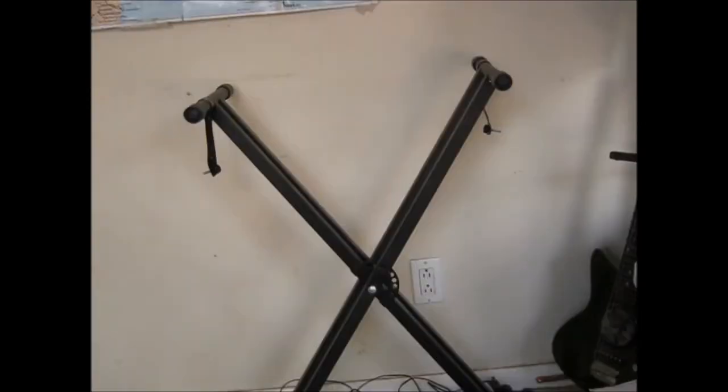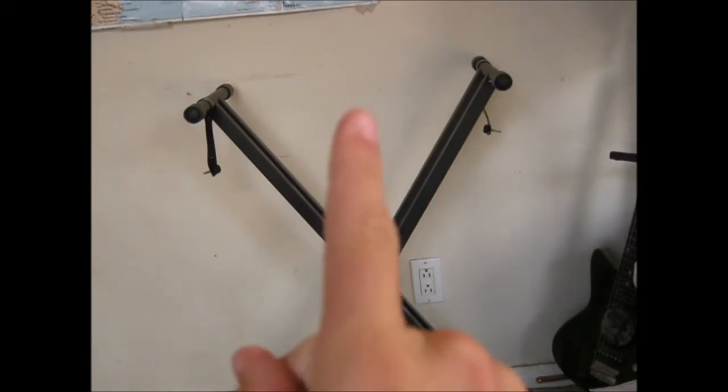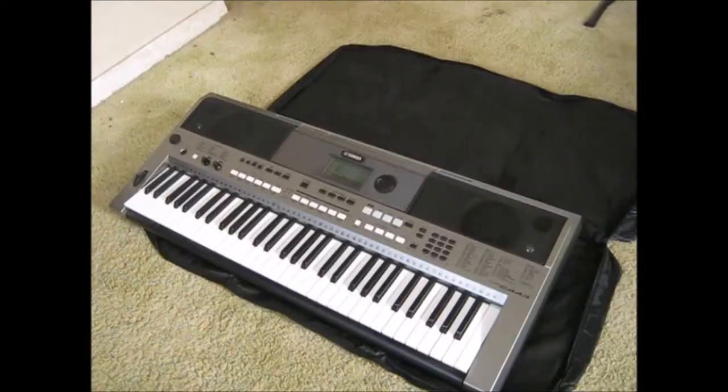Now, if you want to see more about this Cadence X-Style keyboard stand, push this link up here to see the review I did of it. But obviously this review is not about that keyboard stand. Let's see if this thing fits.